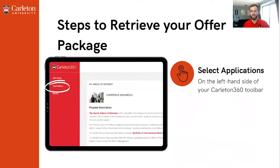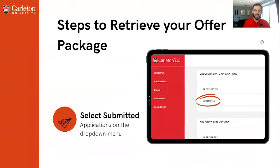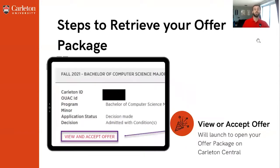Once you're in Carleton 360, you're going to select applications on the left-hand side. You should be very familiar with this process at this point, as this is how you've accessed your application throughout the year to see any updates that might have come from the university and from the admissions team. You're then going to select submitted, and of course, this is going to take you to your actual application, where you will now be able to see a tab that says view and accept your offer. Now, don't worry, by clicking on this tab, it will not automatically accept your offer. By clicking on this tab, it will allow you to view your offer, and we'll get into how to accept the offer in a moment.